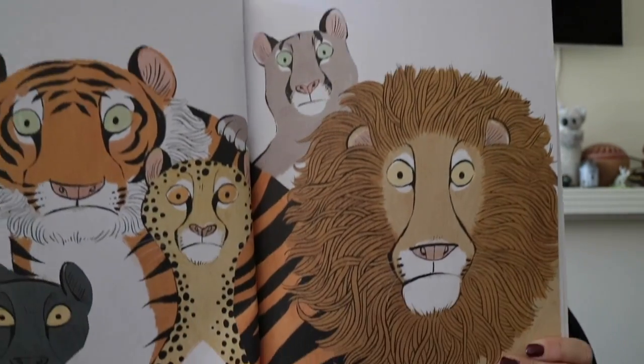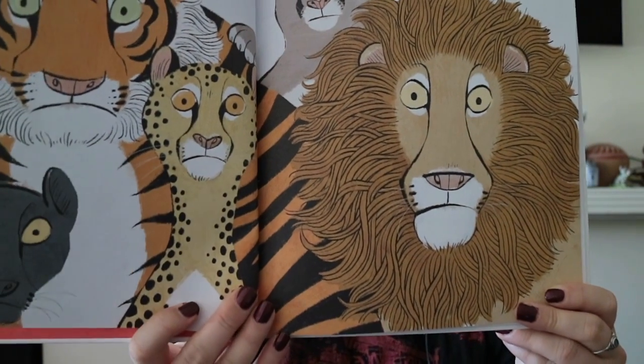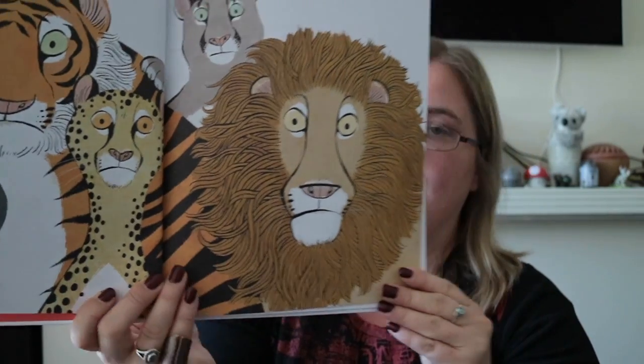We start out being introduced to the main character, this cute little grey cat, and it says, "Hello, my name is Simon. I am a cat, just like you." Then we come to this page here, and as you can see, we have a range of big cats, looking quite shocked at Simon's suggestion. They're all laughing really hard at what he said.